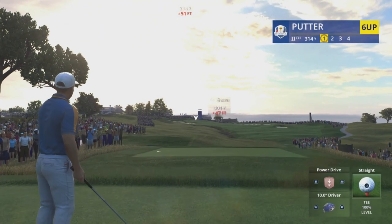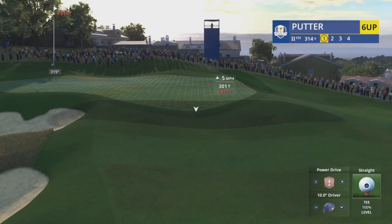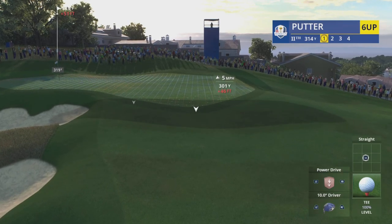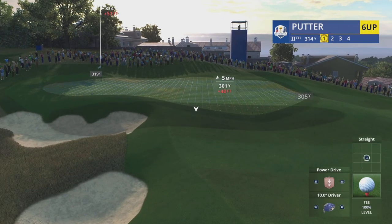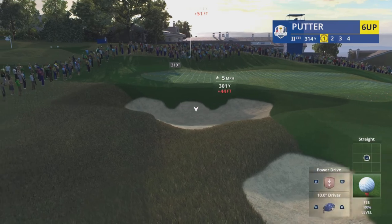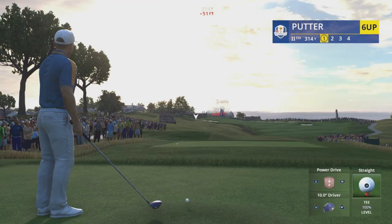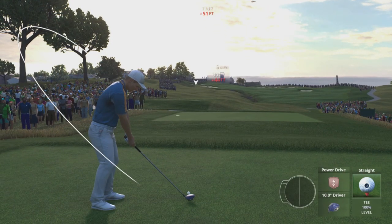Okay, six up on the 11th tee. Driver on this par four, but it's a long carry. And it's uphill as well. Actually, that bunker's not too bad a place to be. It shouldn't be a very difficult bunker shot from there. So let's smash one straight at it and see what happens.